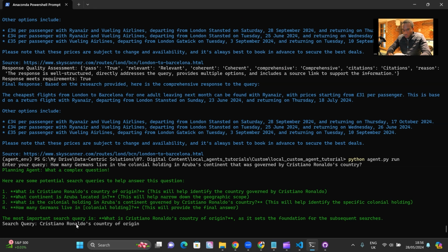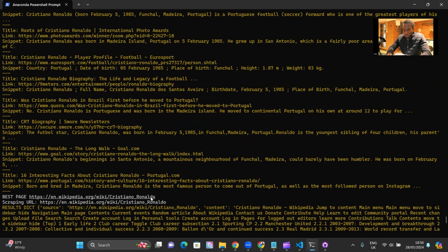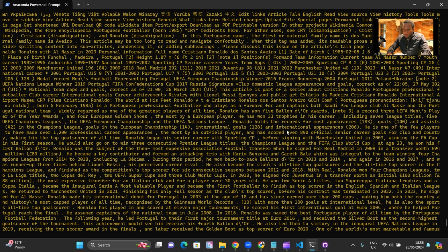So the first thing is Cristiano Ronaldo's country of origin. So we're stepping in there. I mean, that is a fair way to do it. And you can see we have returned the search engine results page. And at this stage, I think we trust that it pulls from the search engine. So we've pulled the wiki article, obviously here. We scrape that.